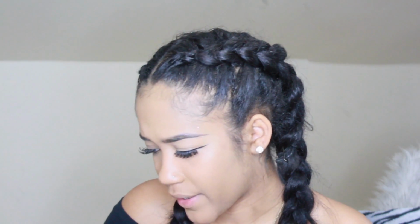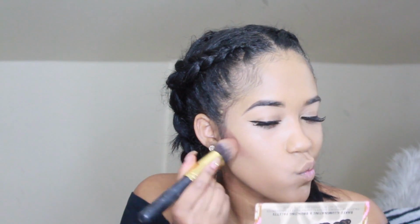The reason why I did my eyes before finishing my face is because I was doing an eyebrow tutorial. So now I'm gonna use this Black Radiance pressed powder in the color Cafe. I'm gonna use it as a contour. I'm gonna apply it and then blend it out as I go.